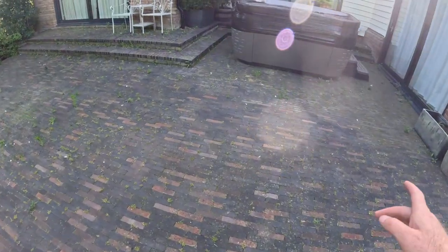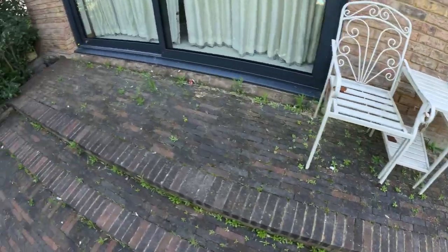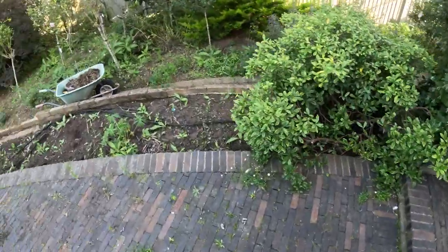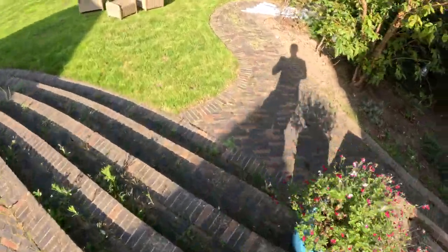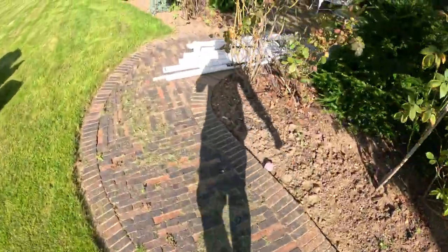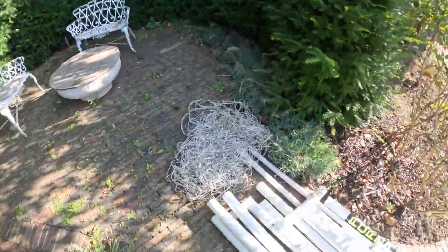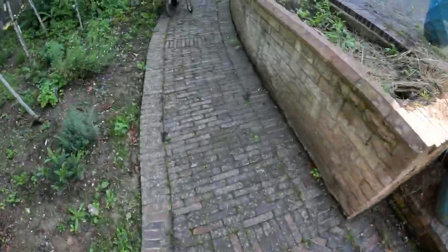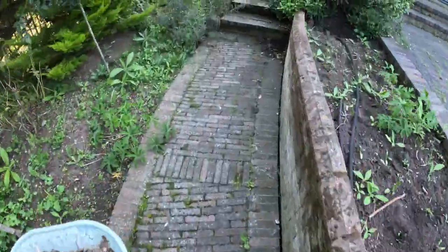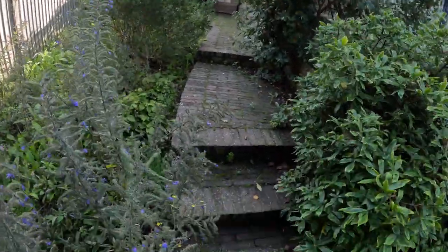Obviously, we'll be going around the hot tub, which is a shame really, because it will be moved when they leave. And then this bit down here, this little circle here, we'll probably start on this bit and then work our way this way, and then just up there to the edge of the house.